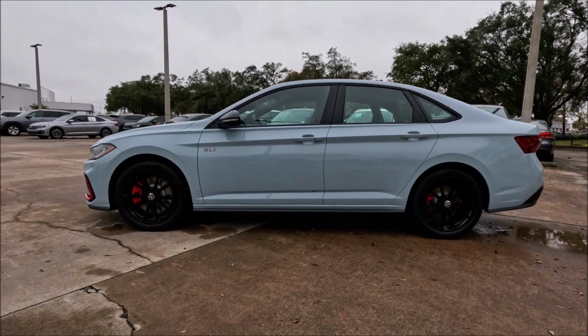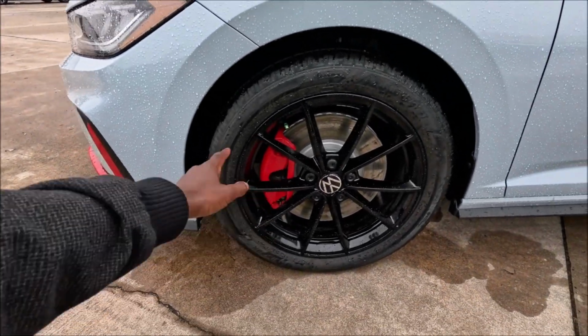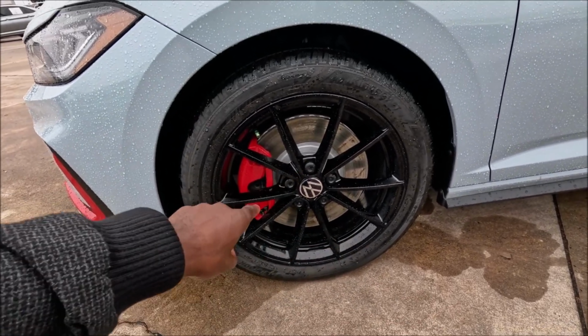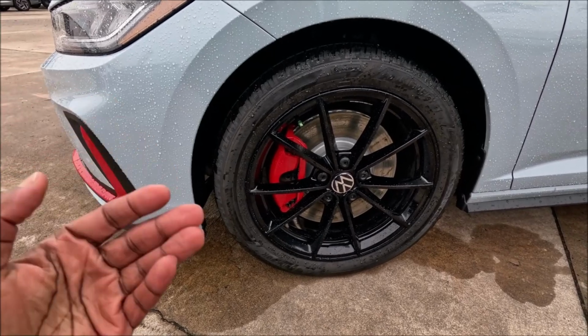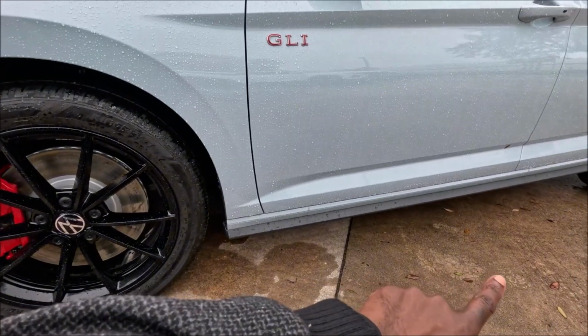Let's talk about everything, because the GLI is going to give us 18-inch alloy wheels and red calipers. But for the GLI Black package, these are done in a complete black finish, no bicolor, all black with the VW logo front and center. So it gives it an even sportier look. Now, to add to that sportier look, you have the plastic cladding from the front lip that goes down along to the side skirt as well.